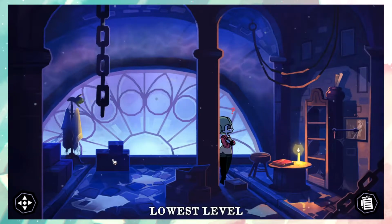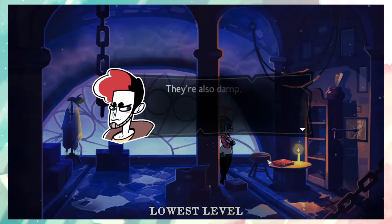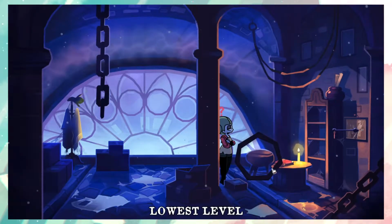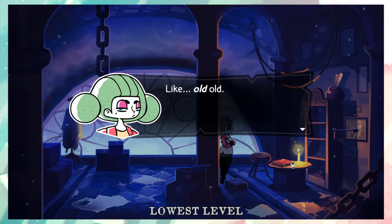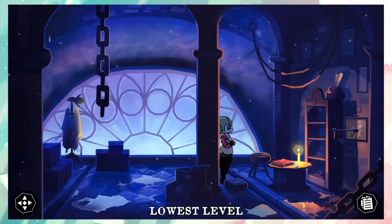Do the different boxes have different things? Let's just briefly check. What about this one? Nope, that's it. What about this one? Really? Okay. All right. This room looks old. Like, old. It makes the rest of the house seem relatively modern.